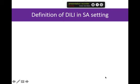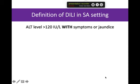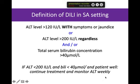Now, what was helpful with the consensus guideline is they created a very simple definition that anybody in the country can use. And they define DILI as following. So if the ALT is over 120 with symptoms or jaundice, so the patient's unwell and the ALT is over 120, we would call that a DILI. If your patient's completely asymptomatic, but the ALT is over 200, at that point we would also say that ALT is too high, that liver is too toxic, and that will also be classified as a DILI regardless of symptoms. And a third one that they've added in is actually looking just at the total serum bilirubin, and if that is over 40, that's also considered a DILI.